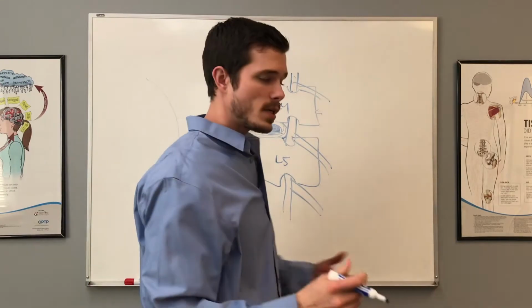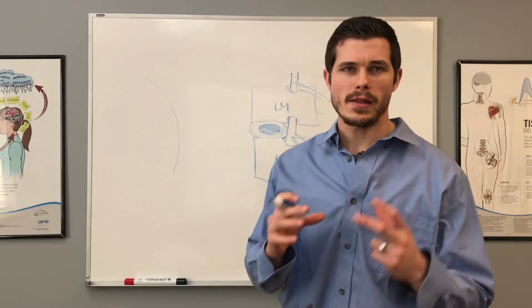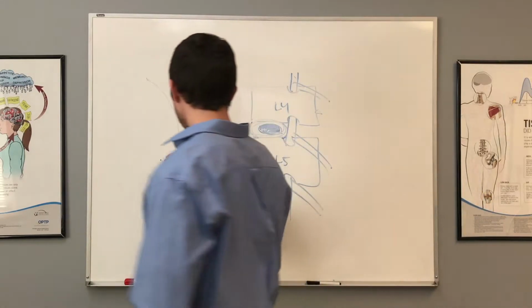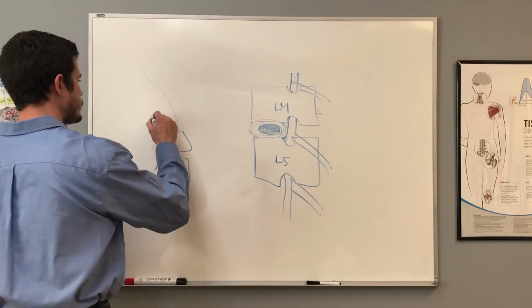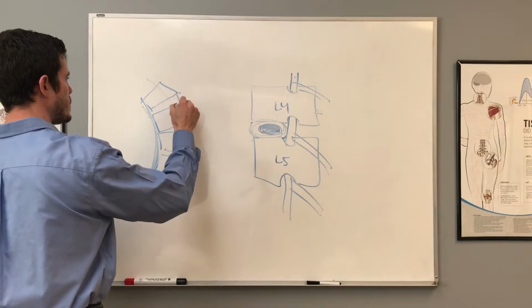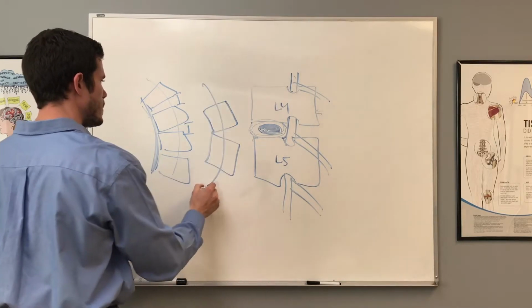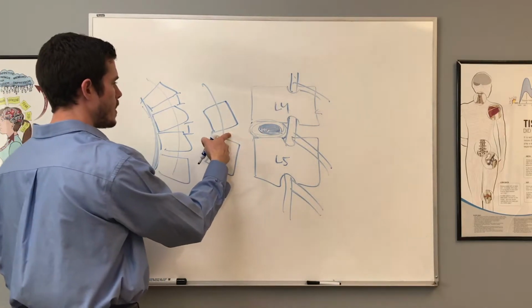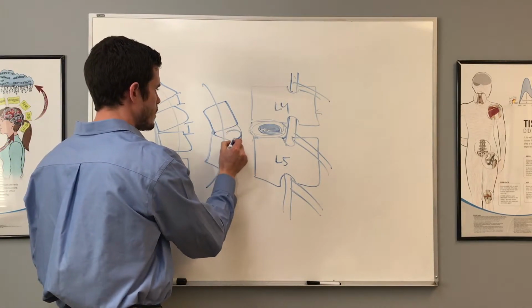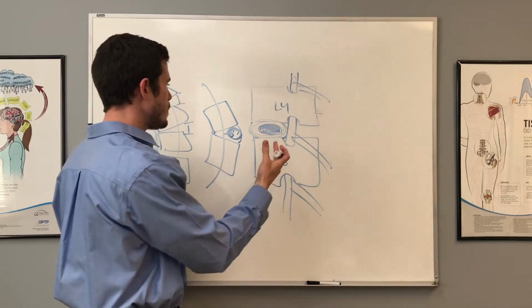What we see is that this disc is filled with fluid-like material, all right? So it's sort of jelly-like in that it can move, and we have good evidence to show that. So what we see is that when you sit for a while, you can see how there's some compression on the front and some gapping on the back end. So if we zoom in, if you were to put a jelly donut in between there, you would get some movement of the disc material towards the back of the disc, all right?